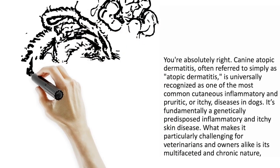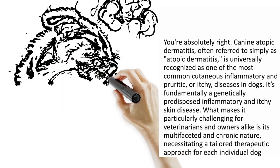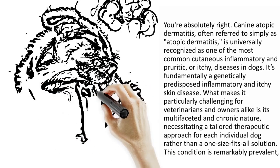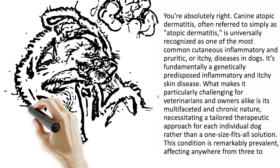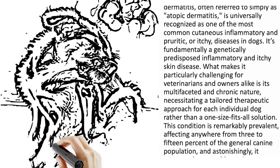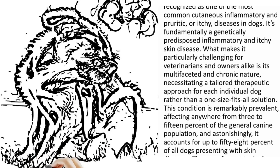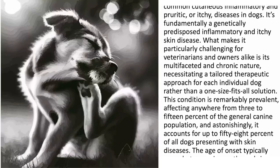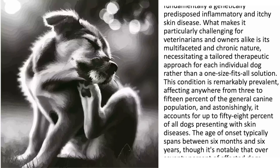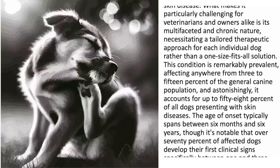You're absolutely right. Canine atopic dermatitis, often referred to simply as atopic dermatitis, is universally recognized as one of the most common cutaneous inflammatory and pruritic, or itchy, diseases in dogs. It's fundamentally a genetically predisposed inflammatory and itchy skin disease. What makes it particularly challenging for veterinarians and owners alike is its multifaceted and chronic nature, necessitating a tailored therapeutic approach for each individual dog rather than a one-size-fits-all solution.